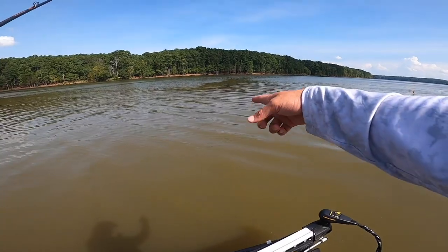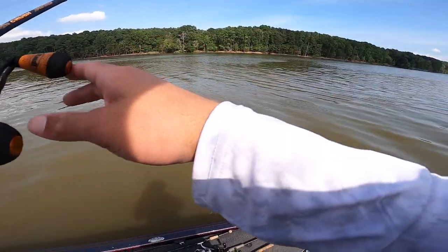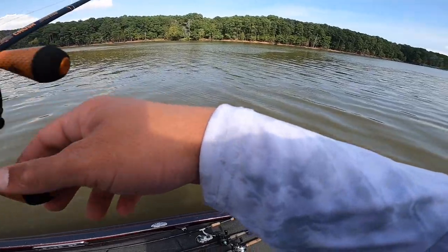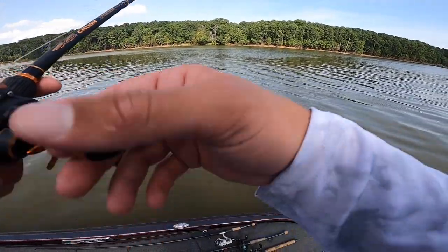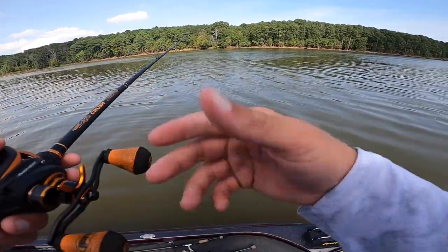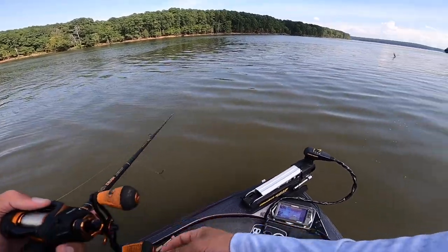I'm not sure if you guys can see this, but there's a huge ball of bait fish right here. I think that's what that fish hit. I watched a fish eat. I cast it in and I caught that fish after. No idea if it's the same fish or not, but they're eating those little tiny shad. So I'm probably gonna need to put on either a crankbait or a chatterbait or a spinnerbait, because those right there are shad.